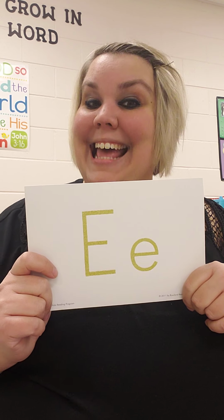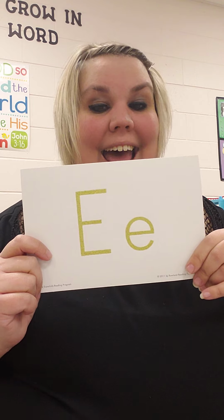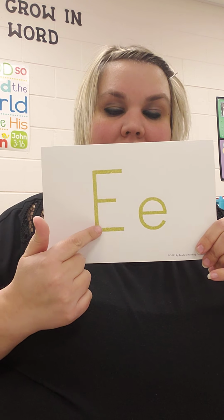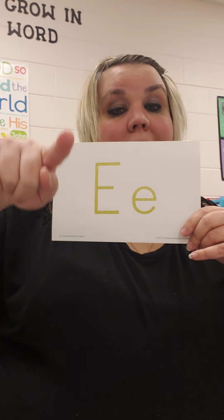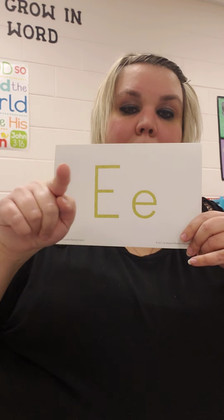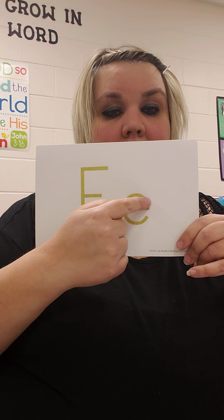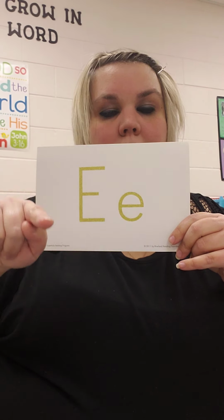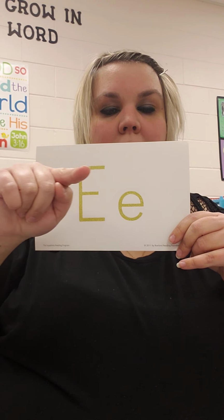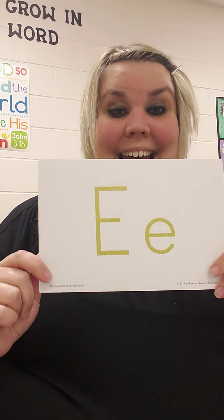And E says eh. E says E, and E says eh. Big E is line, hat, belt, feet. Let's write it in the air. Line, hat, belt, feet. And little E is start here, curl around, give it a tongue. Ready? Start here, curl around, give it a tongue. E says E, and E says eh.